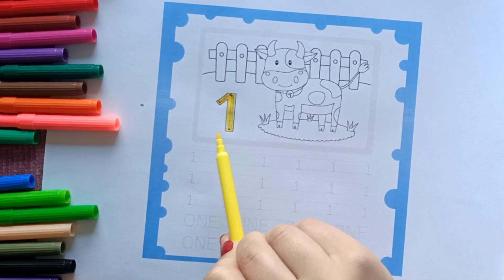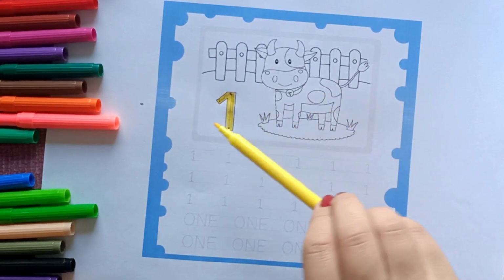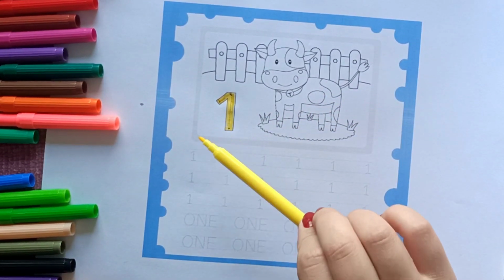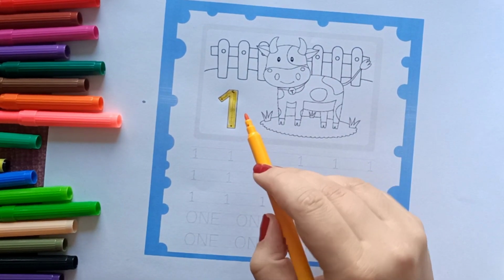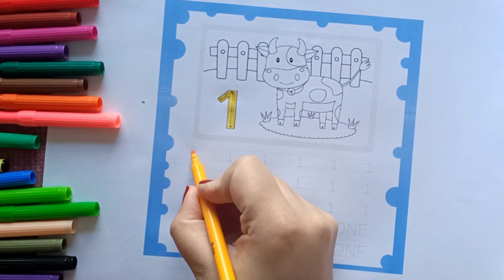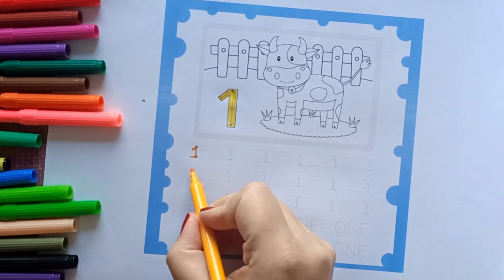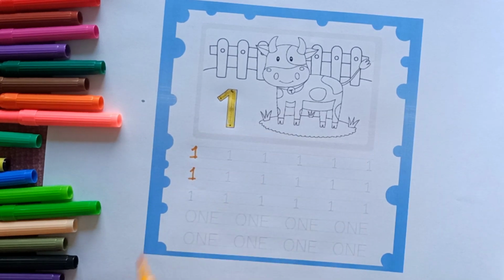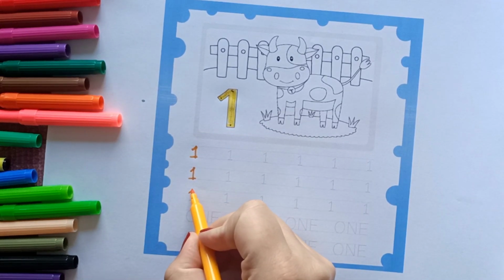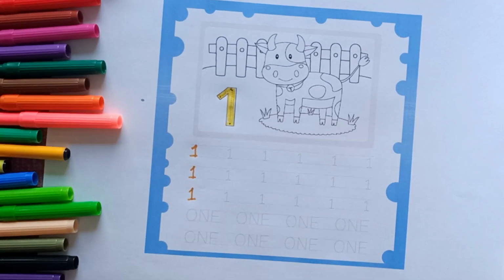Yes, this is number one. This color is yellow. This is yellow number one. Let's see how can we write one. Straight, straight, straight. Like this. Let's write.